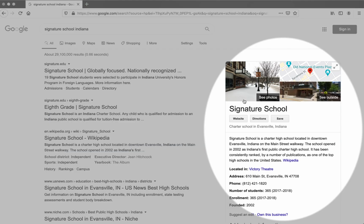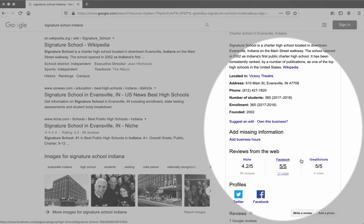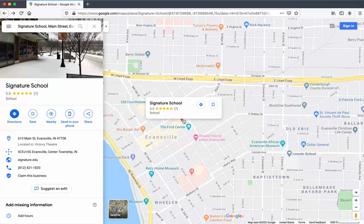You see this listing on the side of the page? This information is here because this school set up their Google My Business profile. Now the school's information is right here where families are most likely to find it. Best of all, creating your profile is free. And even though the internet is a worldwide web, Google understands that most searches are local. When you search for a school, you probably are looking for a school near you.